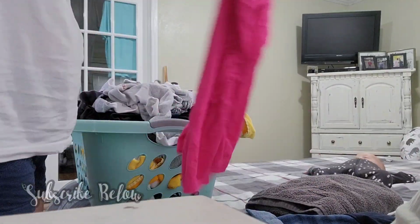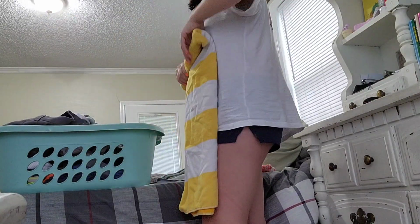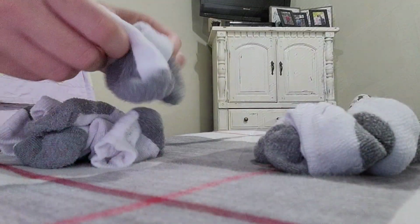I had some laundry that I wanted to get done before I started on supper, so that's what you see me doing here. I'm going to get that done, and then we're going to go get started on supper.